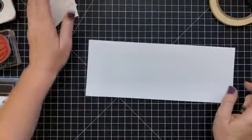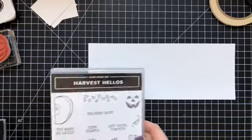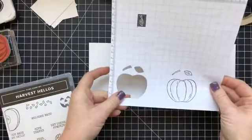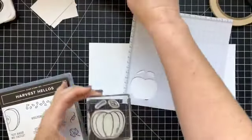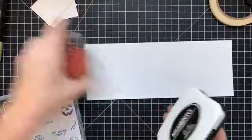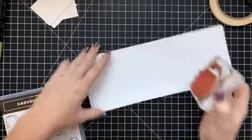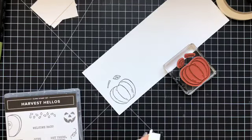So we went Halloween. And the 2% of people that are upset about it can come next time and maybe it'll be something different. We're going to use Harvest Hellos and the punch that coordinates. Before I started, I punched on a piece of grid paper and lined my stamps up and put them all on one block together so that when I stamp it, it will punch correctly. And we're going to use Memento Tuxedo Black ink. And we're going to do 2 of these guys.